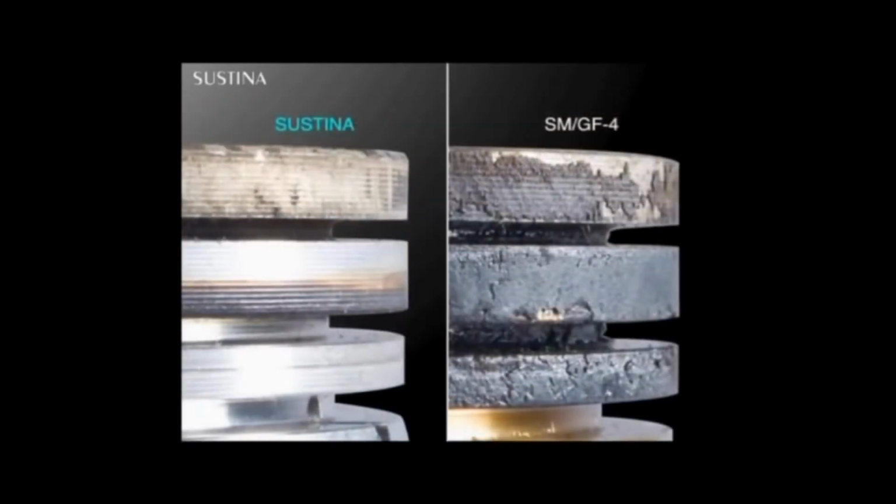For Sustina, metallic parts are quite visible. Deposits and sludge are minimal in the piston ring grooves, an area where proper lubrication and sealing are critical. These factors give Sustina the ability to keep engines clean twice as long as ordinary oils.